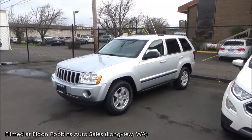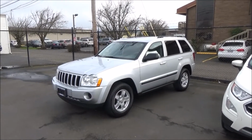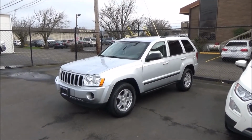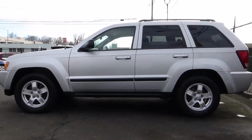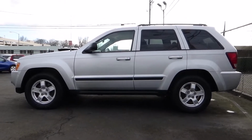This video will be a full tour and documentation of this 2007 Jeep Grand Cherokee Laredo. This Grand Cherokee is painted in the bright silver metallic exterior color.